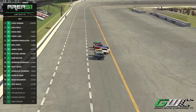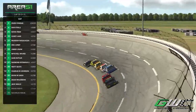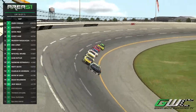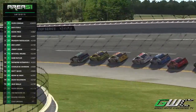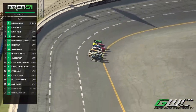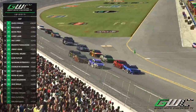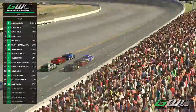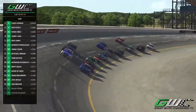But I think that last time by, they shuffled their running order a little bit, because I'm watching Jack here and he's being a really good pusher. So I'm going to wait once they cross the line again. I want to see what their lap times look like, because I have a feeling they might be trying to reorganize and see who's the best combo. But that being said, back up front, Bud Steele has some more helpers now. He's now got the 23 of Brendan Pasalacqua, and they are side by side here for the lead.